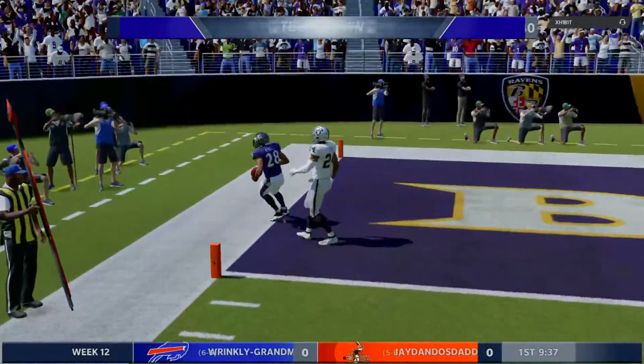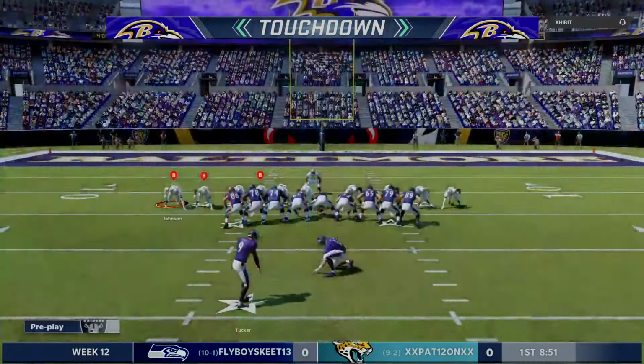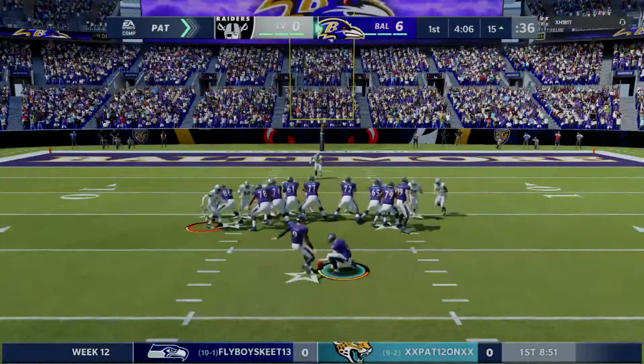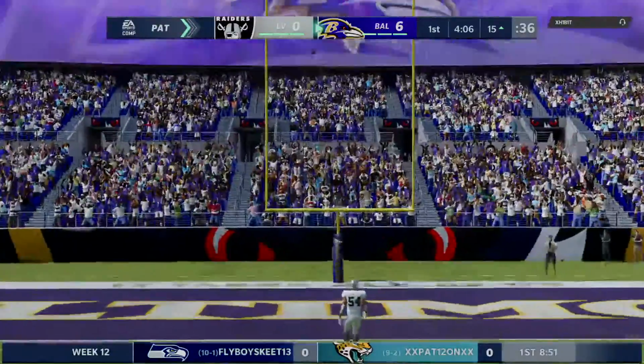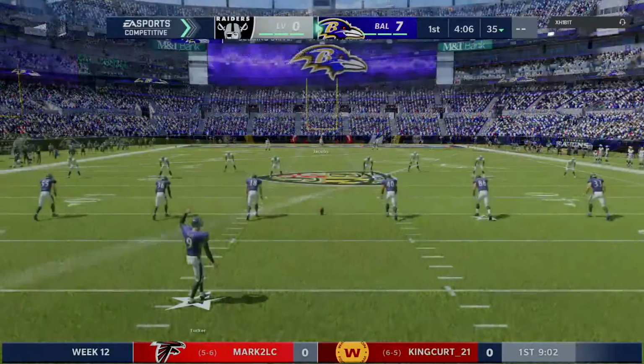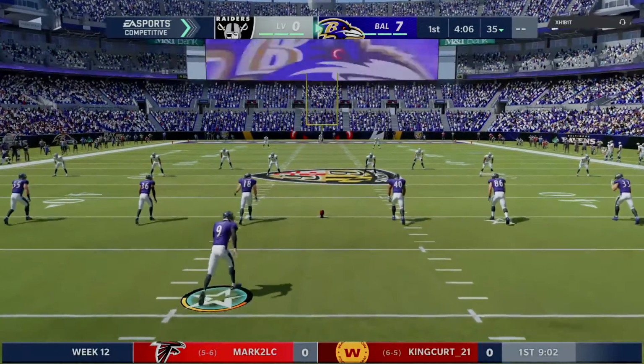And he'll get in. Touchdown, Baltimore. A great play there. His 4th touchdown on the year. And the Ravens take it all the way down the field and score on the opening drive. Tucker able to connect on the extra point, and it's now a 7-0 game.